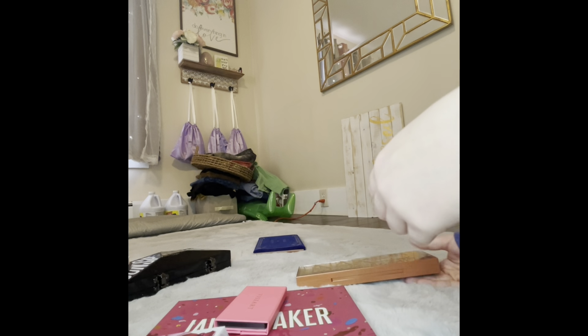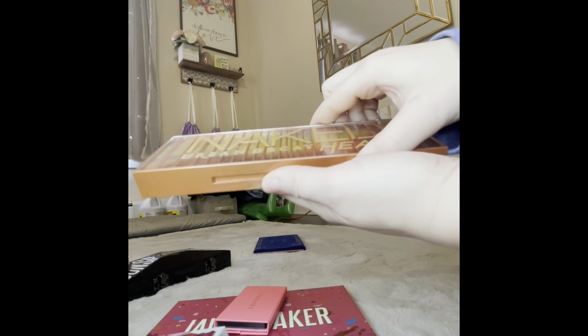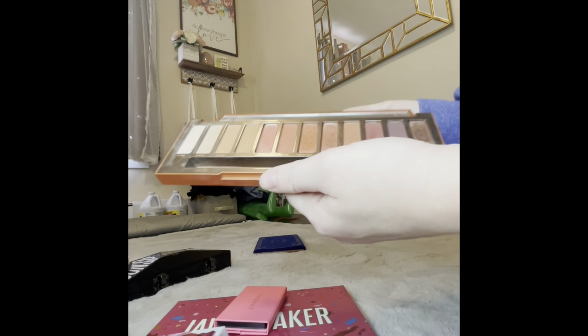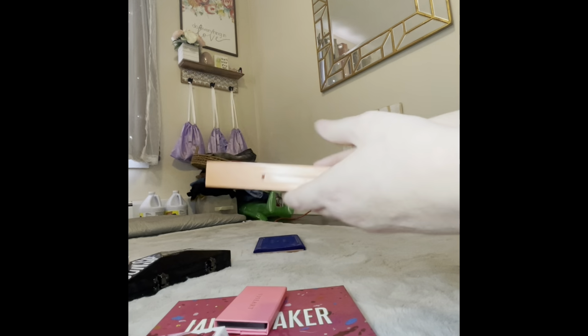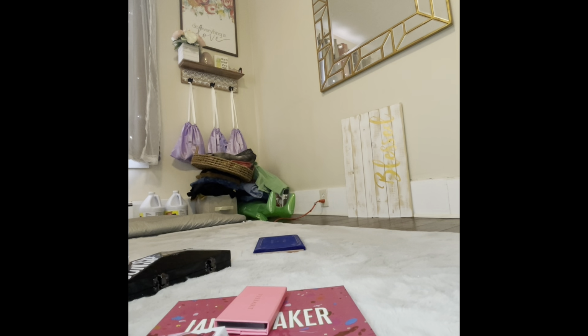We're getting to the end of the road here. This is my Urban Decay Naked Heat palette. I think this is actually the only Urban Decay palette I have left in my collection, and I actually really love this one, so that's not going anywhere.